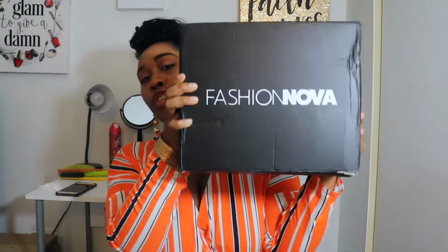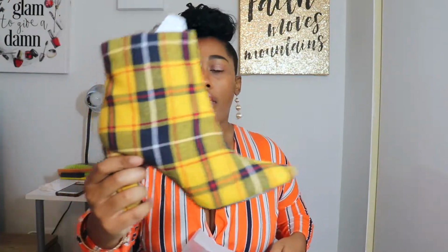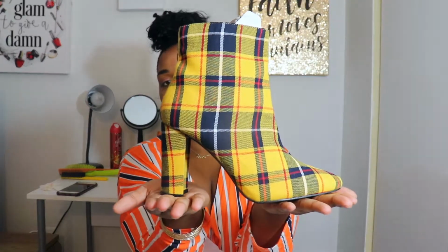Okay, so the first item that I'm pulling out is a pair of shoes. Okay, so these shoes are really cute. I like plaid, so I decided instead of getting a plaid shirt or pants, well, I did get some pants, but whatever, I wanted to get some boots, and I really love the plaid yellow, so these are really cute. Like, y'all, look at how cute these boots are. Look at that. That is just gorgeous.